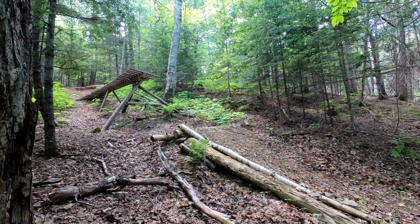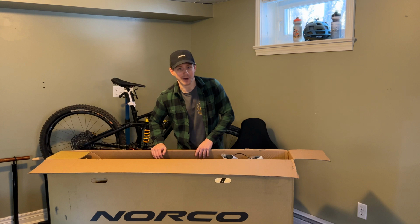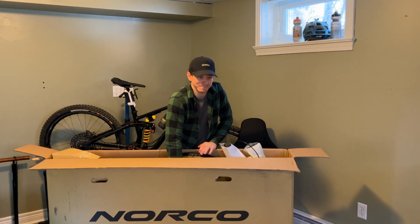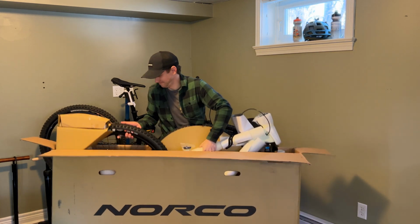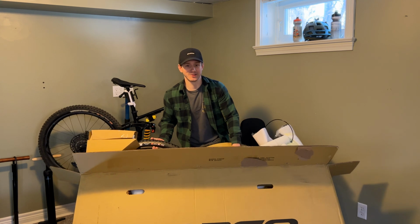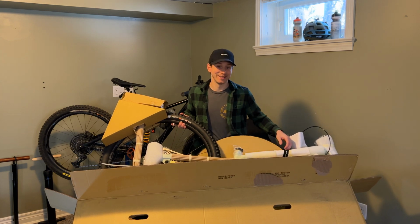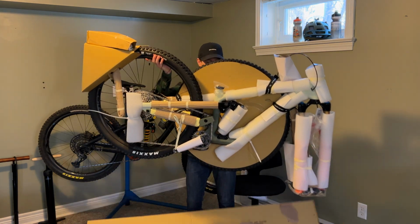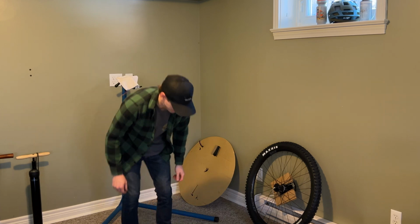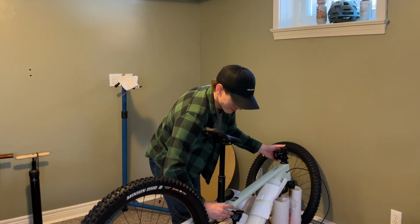Let's see. Okay, initial. I can't see much. It's really well packed, really well protected. Oh, it's in there good. Okay, so this is what you can expect if you're getting a bike from Norco and assembling it yourself. Okay, I can finally see some of the green and it looks sick. Okay, so that's what we're working with. The dropper's in. Still got a lot of protection and danglies on it, but we're gonna throw it up in the stand.